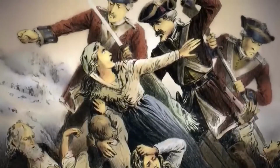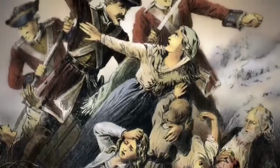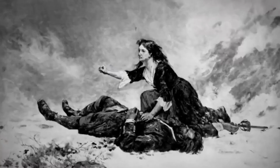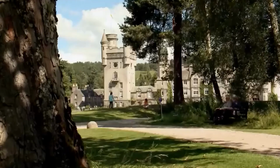Any affiliation with Scots or Stuarts against the English kingship was treasonous. And so for Victoria to start to rebind the links with the people of Scotland went down really well. A century and a half later, have our modern royals torn out the tartan?